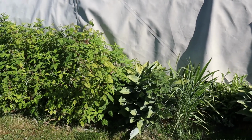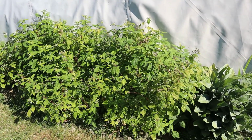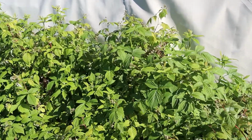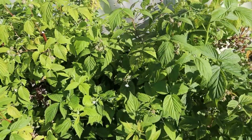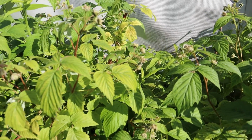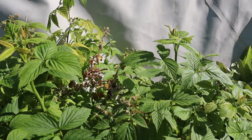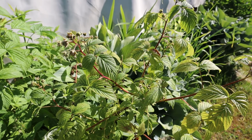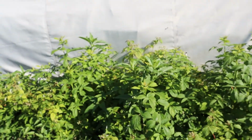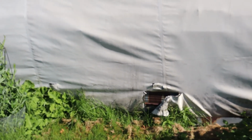So I thought this morning we'd start with the berry bushes. These are my ever-bearing raspberries, and they are doing fantastic. They are absolutely loaded with berries. I see a lot of raspberry jam in my future.